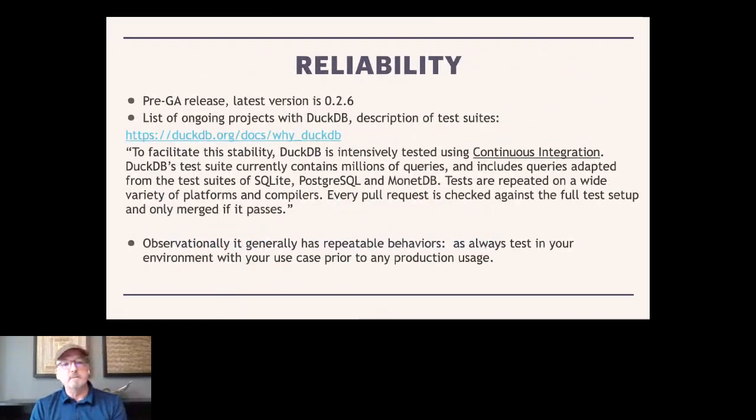Some notes on reliability. It's pre-GA, version 0.2.6. From the team's effort, they actually built significant test cases first, and now they're extending functionality second. They understand the requirements for stability and predictability for an embedded system are fundamentally different than for other systems, and so they have been working on that problem from the start.